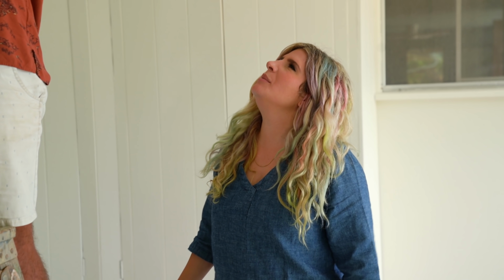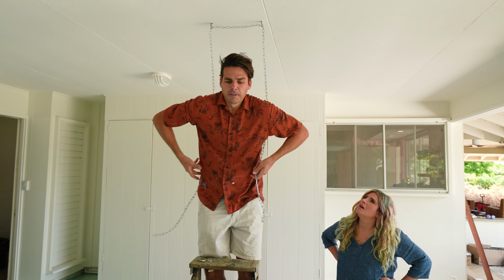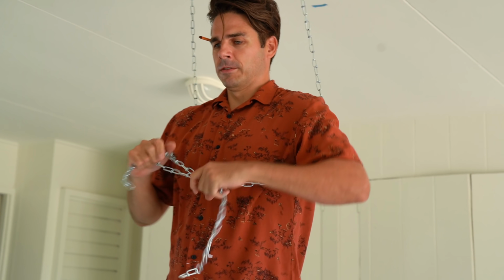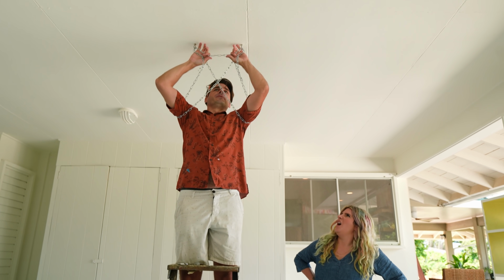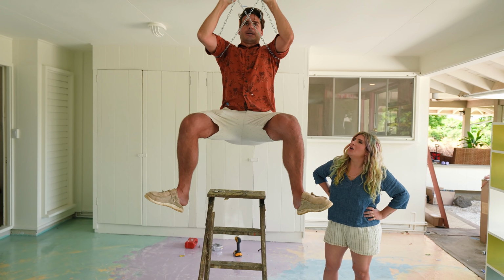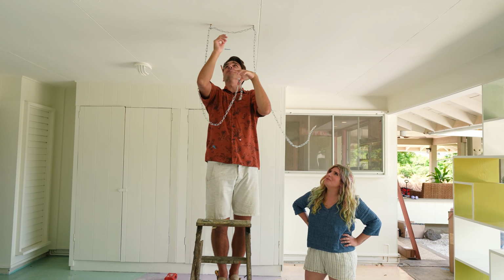Whoa. We're not putting them through like that. No, I'm testing the strength of my... Of what? Why are you standing on that ladder anyways? I wouldn't trust it. That's gonna hurt. No. You may remove the ladder. No. Whoa! Okay, yeah, it'll hold.